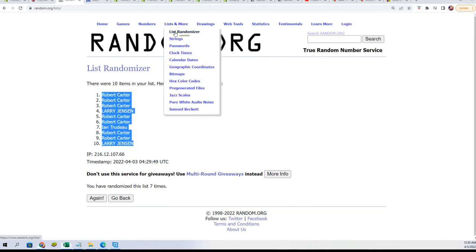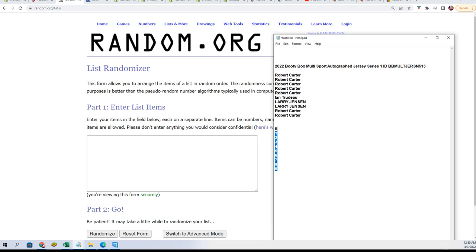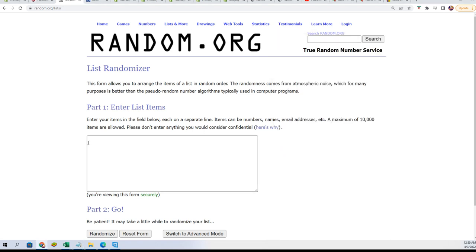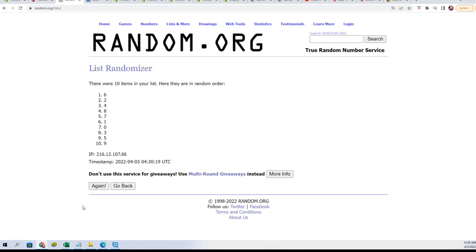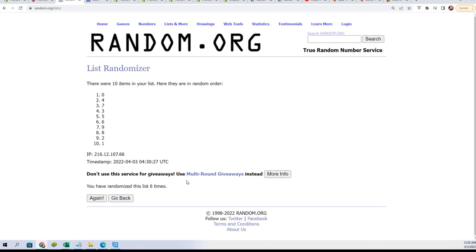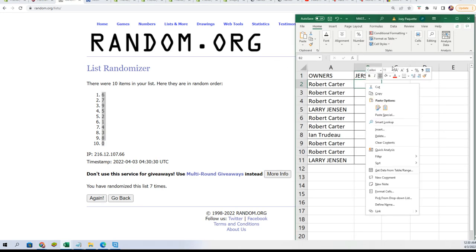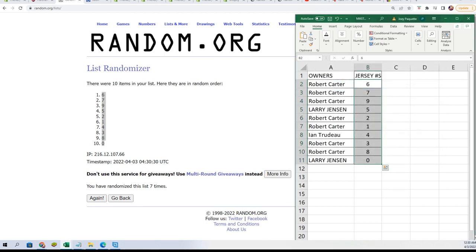Jersey digit random. If your digit matches the right side digit on the jersey, you're going to hit. Here we go, 7 times. Lucky number 7. All right, so we got the jersey digit random finished. Now you can see your numbers in the rip. Let's break this baby open.